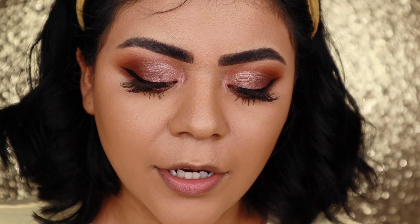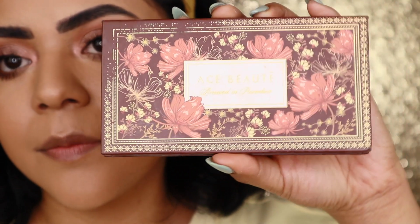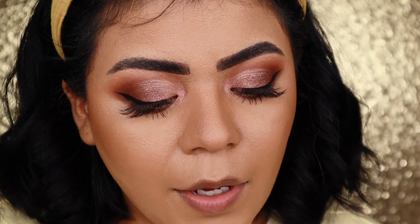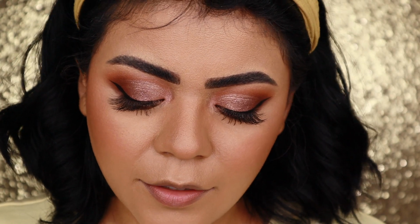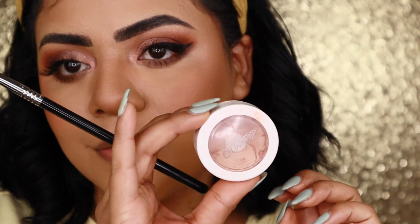So now for bronzer, I am using the Bronzed in Paradise palette from Ace Beauty. For blush, I'm using the Bare Minerals Gen Nude Powder Blush in Bellini Brunch. And for highlight, I'm going to be using the ColourPop Super Shock Cheek in Parasol.